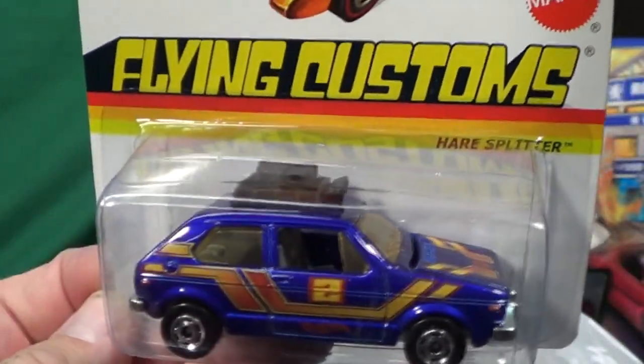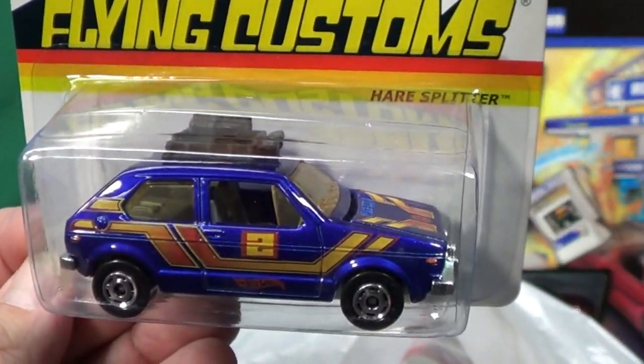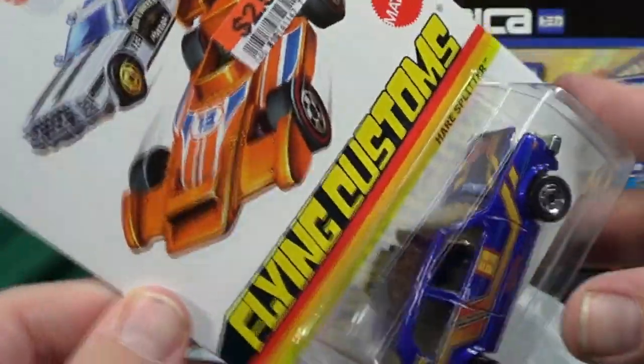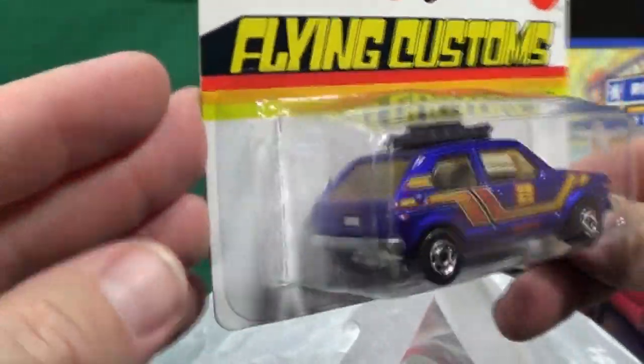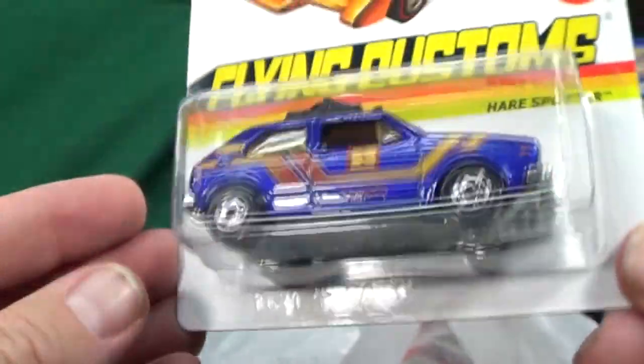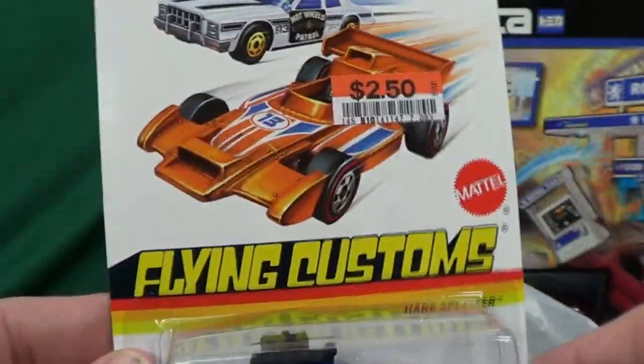I would suggest, you know, pop in, get yourself a Hare Splitter. That's a really neat model. And it has an opening hood. So it's pretty nice. Opening hood, metal base, metal body, like the 67 Camaro. As a matter of fact, I'll bet you this one will kick the Camaro's butt in a downhill race. But pick this one up.